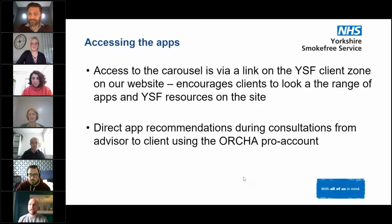We refer to it as health apps because it's a bit of a barrier. If we said you're going to get something from Orca, they don't have a clue what we're talking about. So we refer to it as health apps. And clients can access that link at any point of the program, and even once the program's finished, they still have access to the client zone and potentially access to the Orca website.